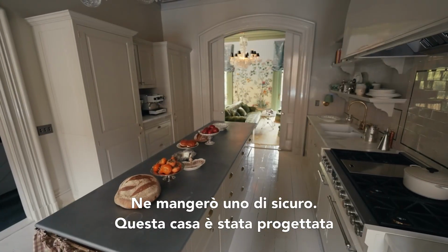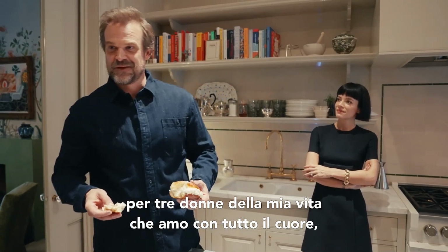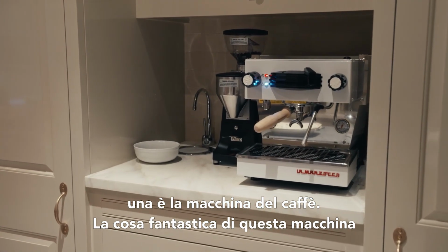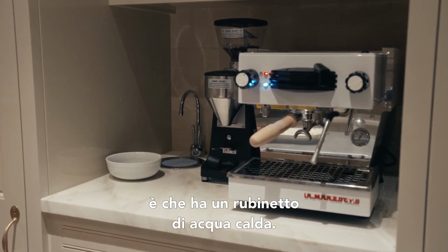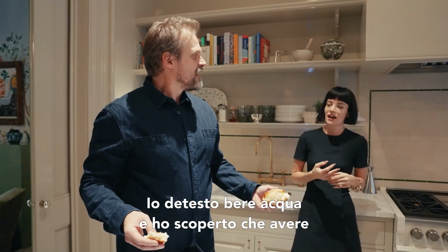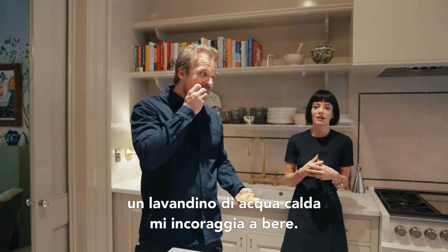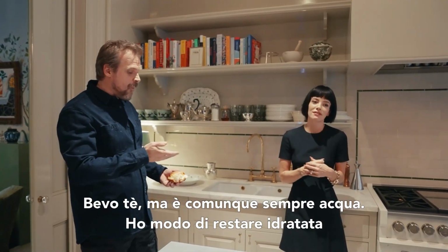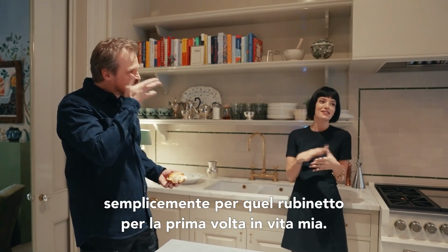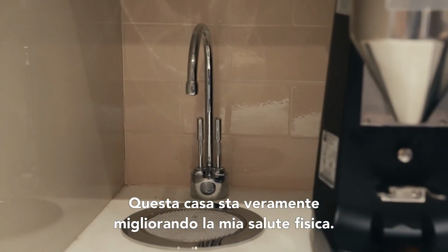This house was designed for three women in my life who I love dearly, but I got several things that were just mine. The coffee station is one. The cool thing about this little coffee station is it has a hot water tap, which has hot water and cold water on command, which is something I've always wanted in a house. I also just hate drinking water, and I found that having the hot water tap encourages me to drink. It is tea, but strictly speaking, it's water. I'm able to stay hydrated purely because of that tap for the first time in my life. This house is really improving my physical health.